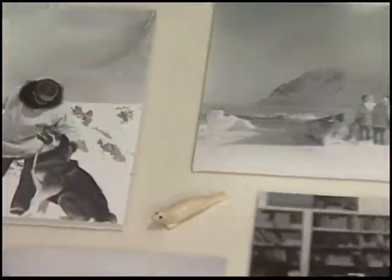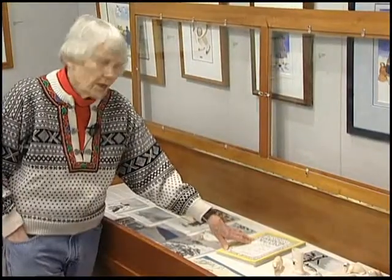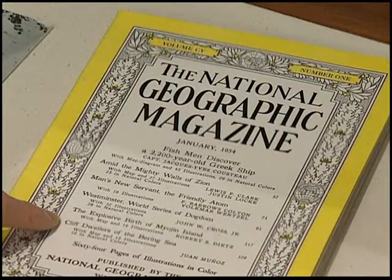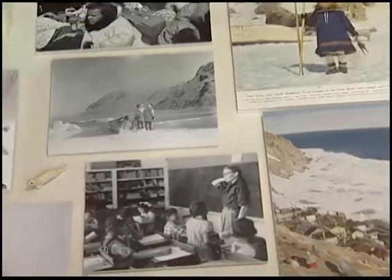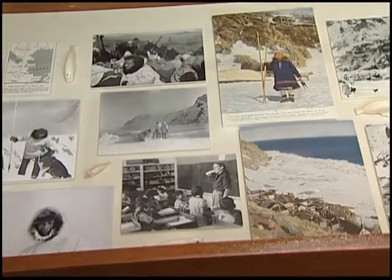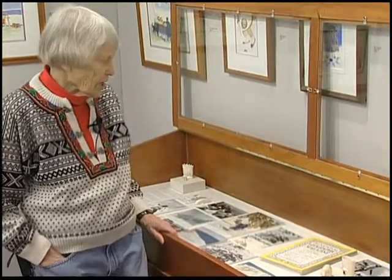Well, in 1951 and 52, my former husband and I taught school on King Island. After we came back, my former husband wrote a story for the National Geographic issue of January 54 on cliff dwellers of the Bering Sea, and that was King Island. And of course, when I was there, I sketched and did more sketches. The lifestyle there is so unique that I never for a minute ran out of subjects to sketch.